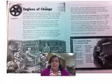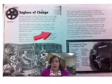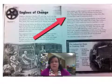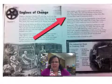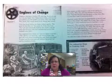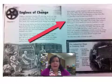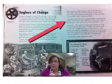Many women and their daughters made all the clothing for their family. Often they used wool sheared from the farm sheep. They may also have used flax grown in their fields. Flax is a plant that is used to make linen thread. Sometimes women who were very good spinners or weavers made cloth for other people. They made it all by hand. They worked at home just as many women had done for hundreds of years.